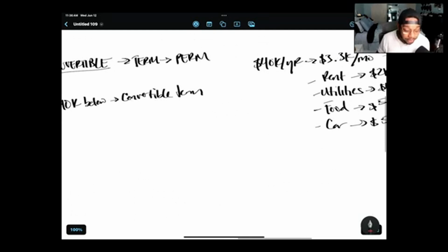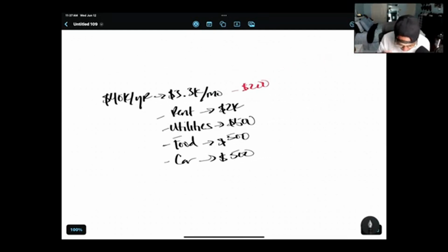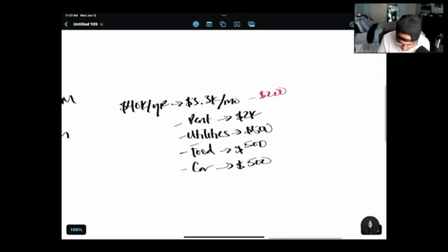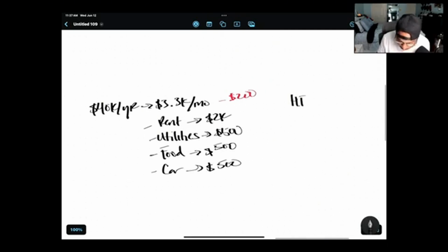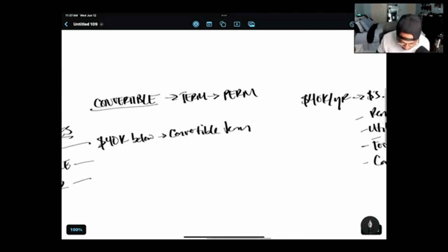but it's necessary. Or you need to get a side hustle. I would highly suggest getting a side hustle outside of your job, a high ticket side hustle. Okay, high ticket side hustle. I would definitely suggest this. High ticket means that you can make 10K a month, right? That's the goal, to make that 10K a month. So you need to get a side hustle. You need to make it so you can at least make an extra 1K to 3K per month. And then that'll allow you to be able to afford the convertible term.